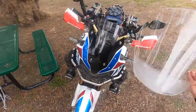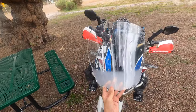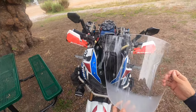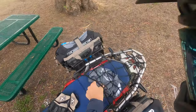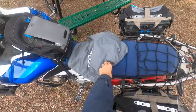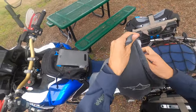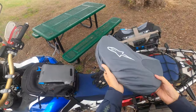And I thought, well, what am I going to do with the old windshield when I'm off-road? The reason I got it is so I can have it at high speeds on the way to off-road stuff. So if you do want to take it off, my suggestion is this. I have an old motorcycle cover that came with my helmet, and I never use it. So bam, there you go. Just like that, I have a solution.